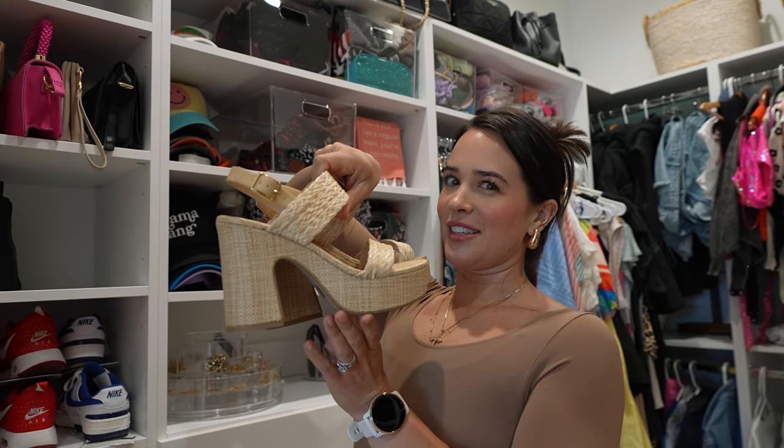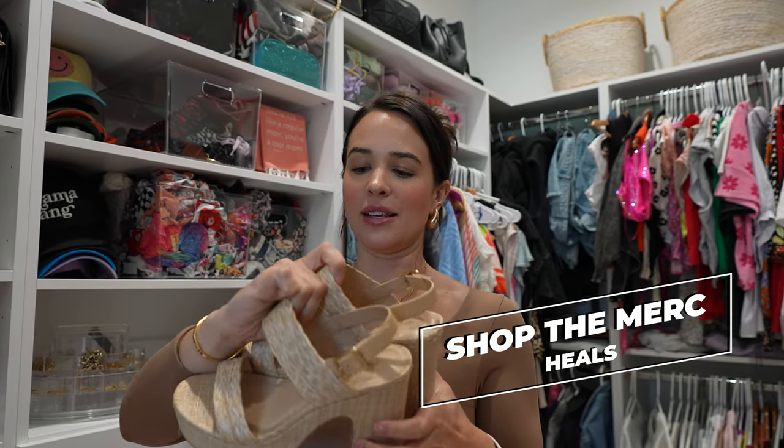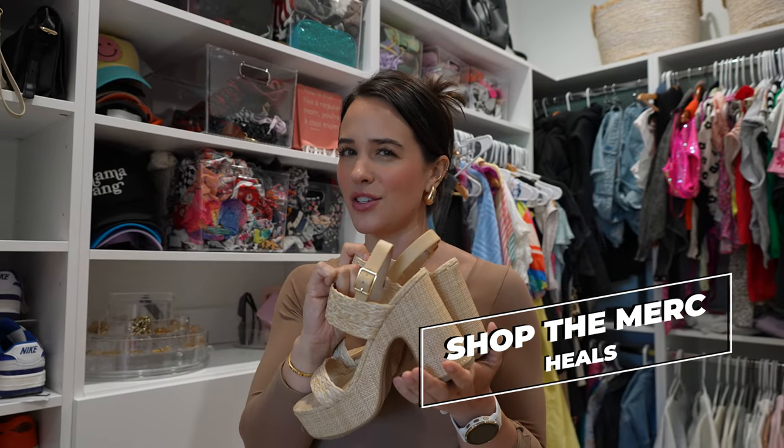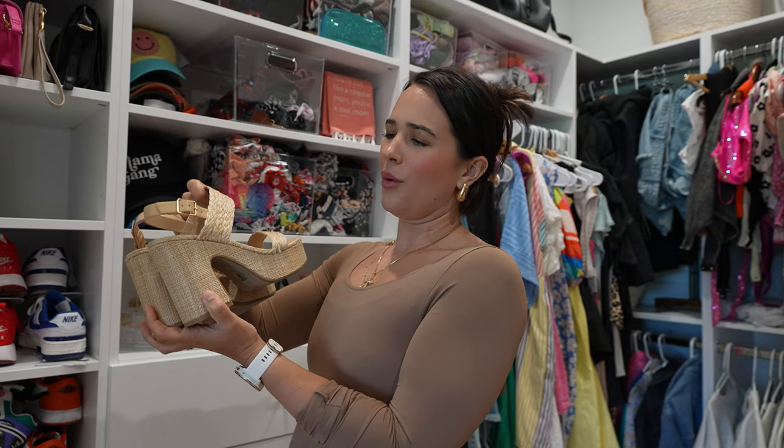Get yourself some. I love these heels from Shop the Merc. I think it's Mercantile on Broadway. It's a really fun boutique, and I love all that they have, but these shoes especially, I feel like they're really easy to walk in and they're super cute. So either get theirs because they're on their website, or just get ones that are similar.